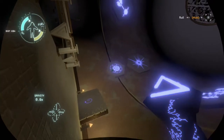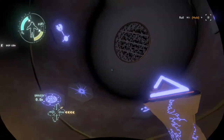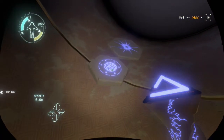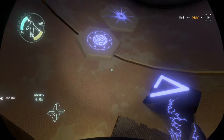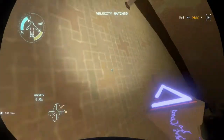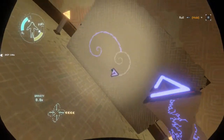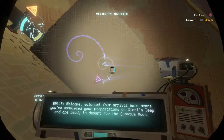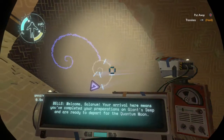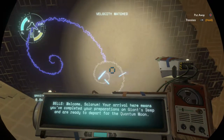Oh, there's the quantum moon. There's the eye. So the quantum moon is by the eye of the universe, maybe? I think this thing definitely moves around. So is the quantum moon by the eye of the universe? Please tell me that stone is right by me. Okay. Welcome. Oh, gosh. Can I match the velocity, please?